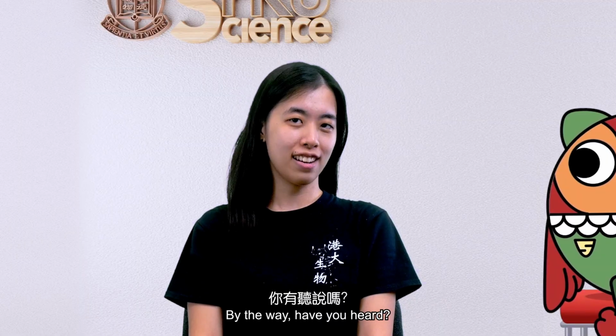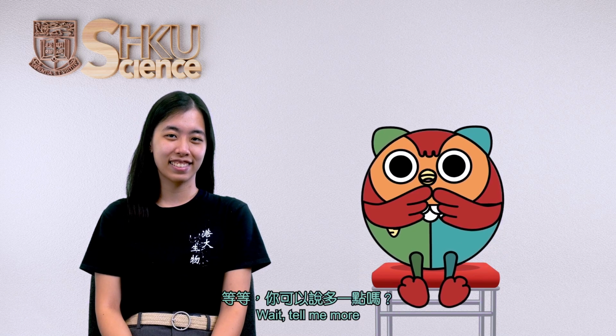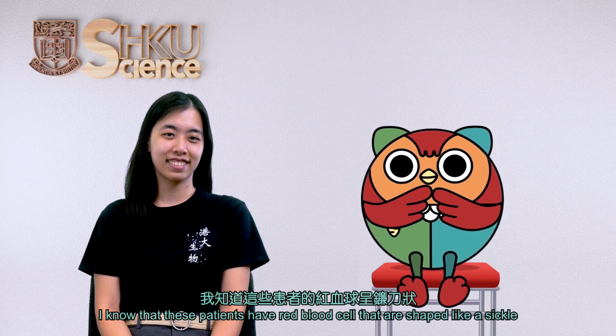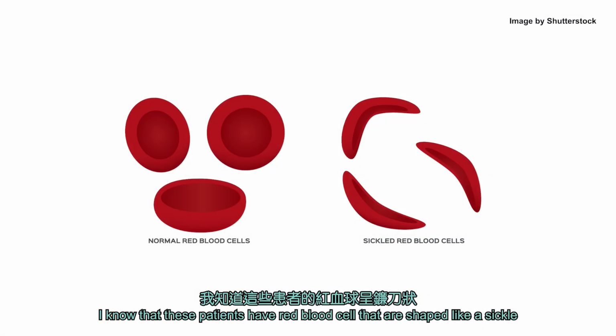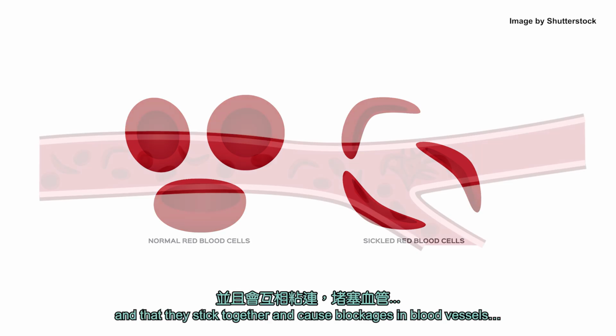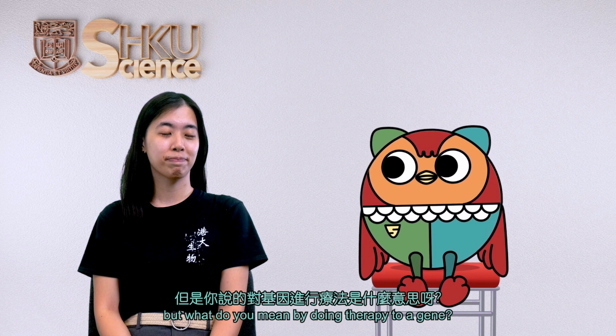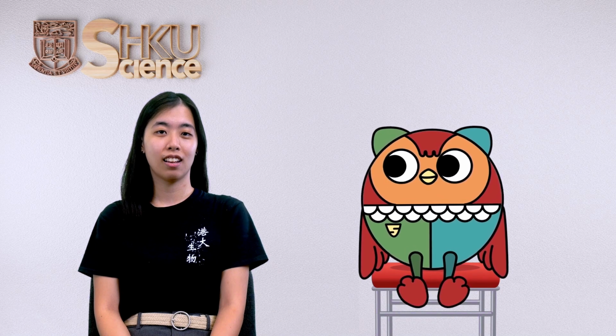By the way, have you heard? Just last year, the first CRISPR gene therapy has been approved to be used on sickle cell patients. What a breakthrough. Wait, tell me more. I know that these patients have red blood cells that are shaped like a sickle, meaning that they have lower oxygen carrying capacity and that they stick together and cause blockages in blood vessels. But what do you mean by doing therapy to a gene?